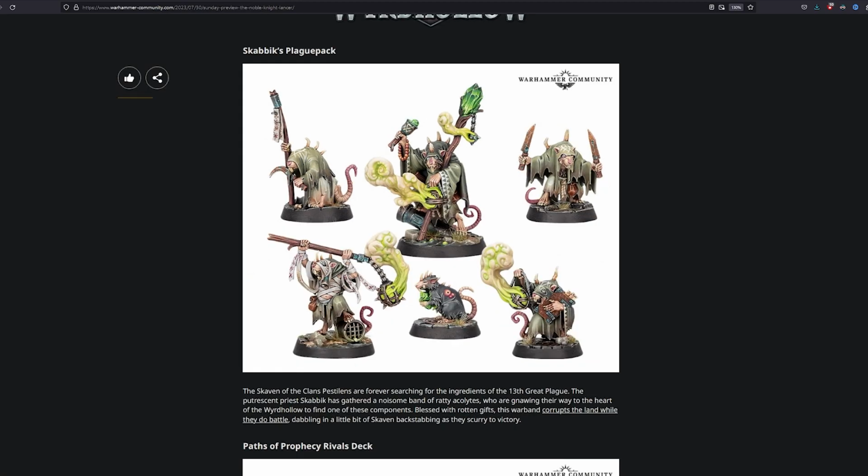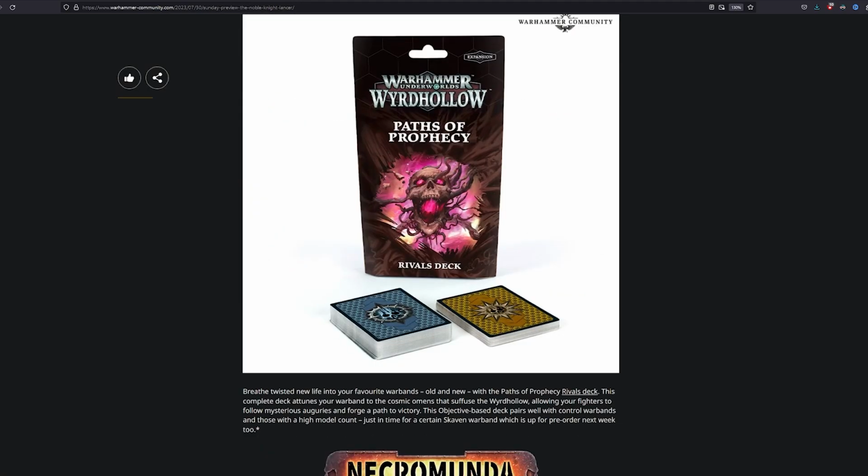We've got the Paths of Prophecy Rivals deck. What is this? This is more Warhammer Underworlds Wyrdhollow. Breathe twisted new life into your favorite warbands, old and new, with the Paths of Prophecy Rivals deck. This complete deck attunes your warband to the cosmic omens that suffuse the Wyrdhollow, allowing your fighters to follow mystery auguries and forge a path to victory. This objective-based deck pairs well with control warbands and those with a high model count, just in time for a certain Skaven warband, which is up for pre-order next week too. Okay, I don't really play this game, but this could be just the thing for you to reinvigorate your little warbands. I do see some Necromunda down here as well.